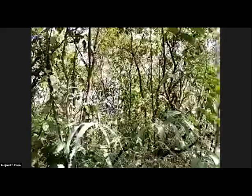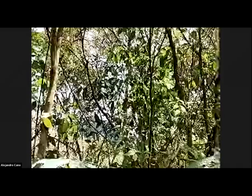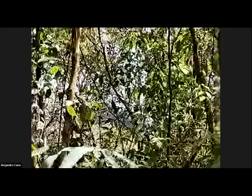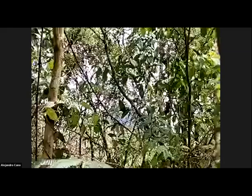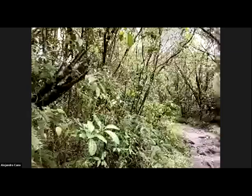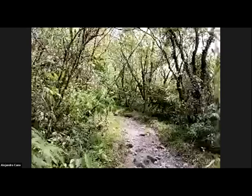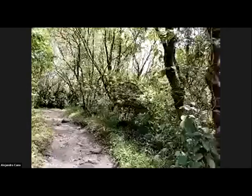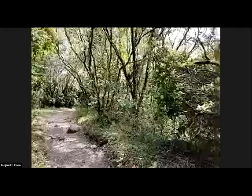Through these plants, I can see the volcano and it still is clear. So hopefully, you see a little bit of the top. So we are not far from the viewpoint. So that would be nice. Cross fingers, so it stays like that. Clear, because it's an impressive view from there.